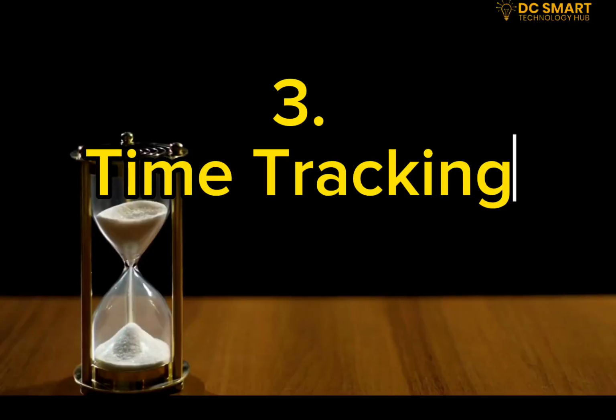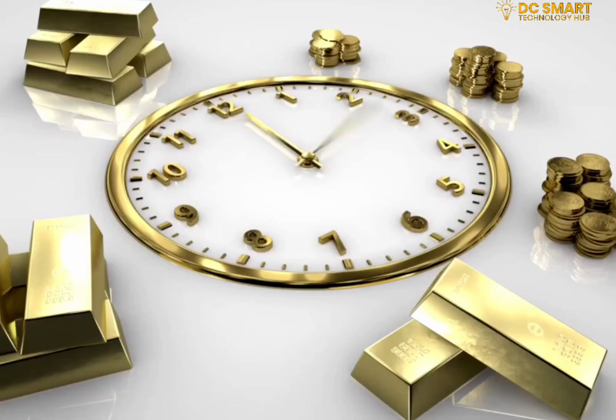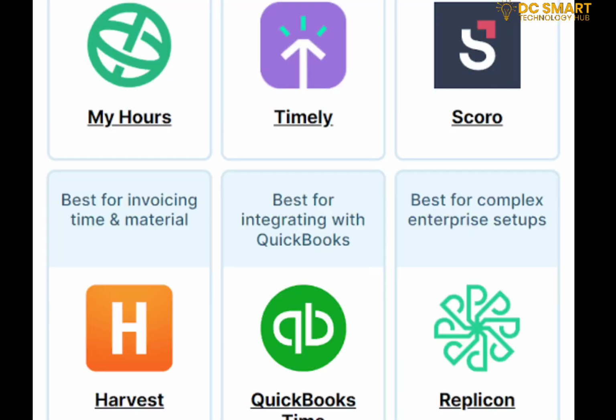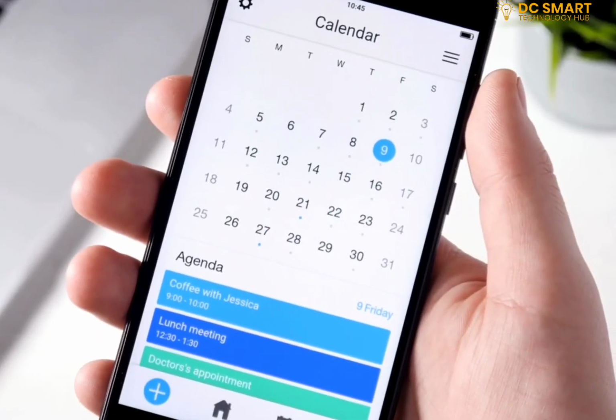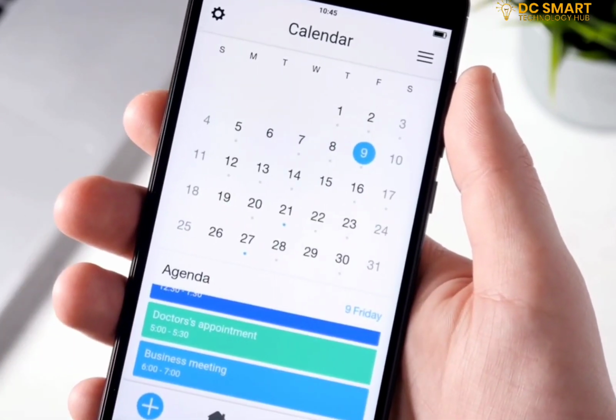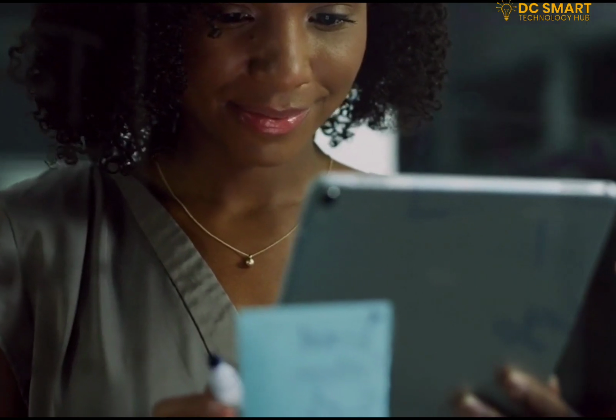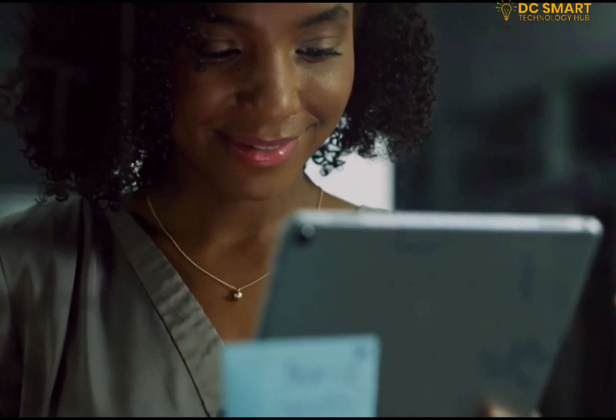Next, time tracking and task management. Time is money, and we've got a solution to help you maximize both. Utilize time tracking apps or plugins to monitor how you spend your work hours. Combine this with a robust task management tool to break down your projects into manageable chunks. This way, you'll stay on top of your tasks and meet deadlines like a pro.